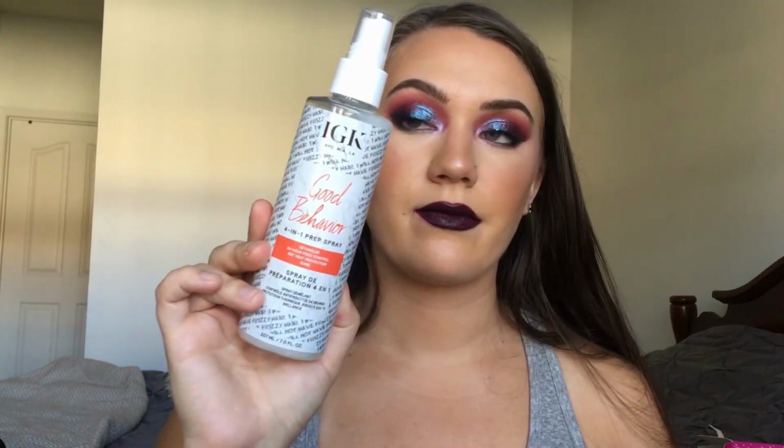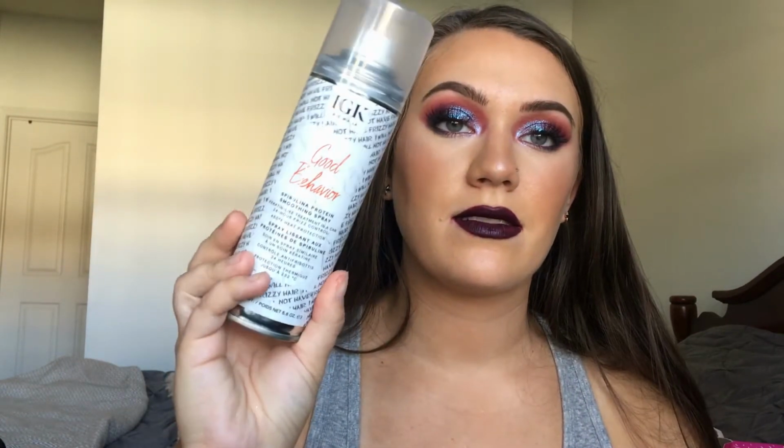So then, the only thing I had received from Influencer this month, or this time around, was the IGK Good Behavior 4-in-1 Prep Spray. So it's kind of like a detangler, 24-hour frizz control, and a heat protectant all in one. This Good Behavior Spirulina Protein Smoothing Spray, it's a keratin-like treatment in a can. There's that. And then the Offline 3-minute hydration hair mask. So here's my thoughts on these 3 products.